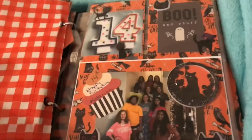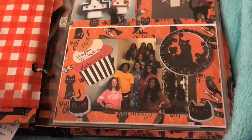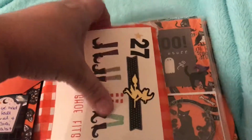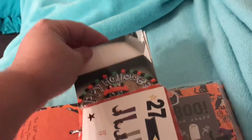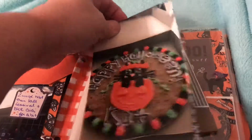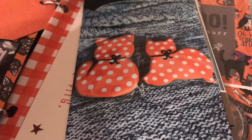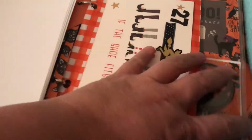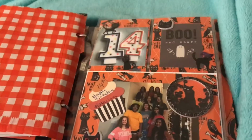And then the 27th was all about her birthday party. She had a sleepover, and she was turning 14. And then in this bag, I won't show all of it because there's pictures of all the girls and stuff. But this was her cake. And I had these cookies made for her. They were so cute. And yeah, they just had a sleepover, and of course no one slept. I didn't get any sleep, but it's okay. They had fun. And that's what we did on the 27th.